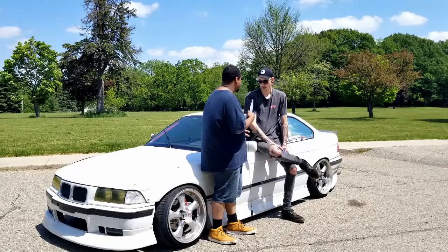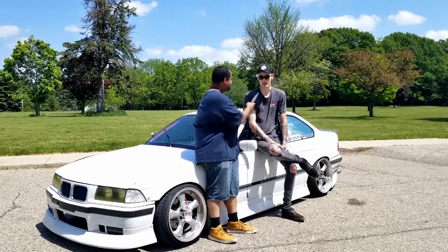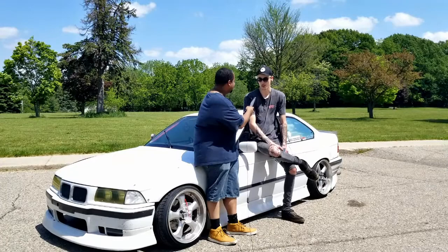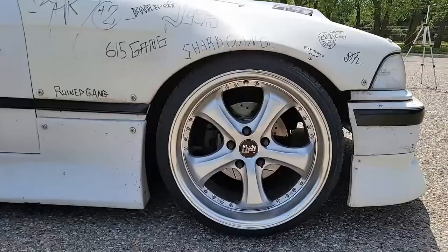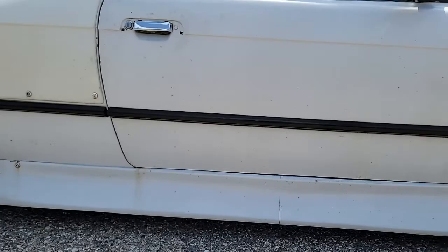To be honest, nowadays, this is a pretty cookie cutter E36 build based on the kit and everything. Anyone that spends a lot of money on them, they all kind of look like this. But I can go through the whole thing if you want. Yeah, go for it. So it's got Fitment Lab over fenders. Click Tuning side skirts and lips.